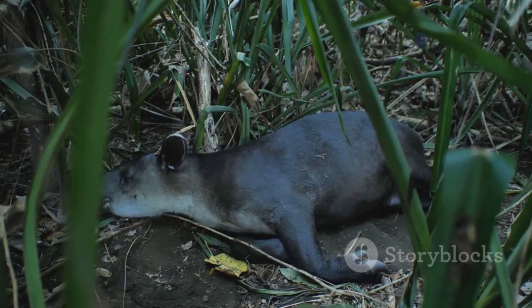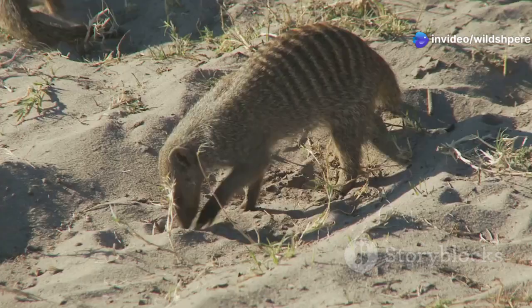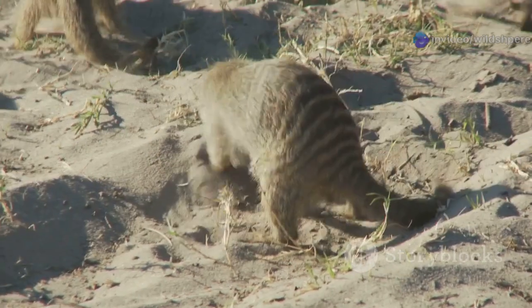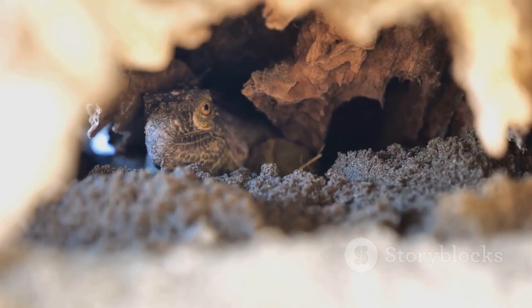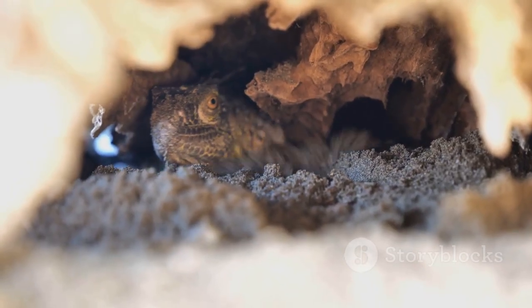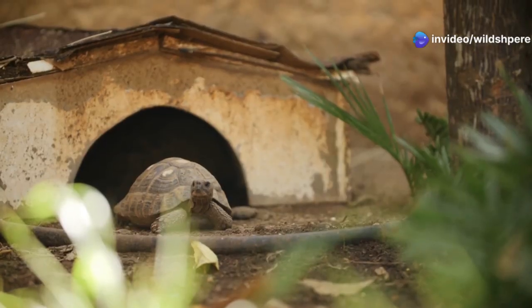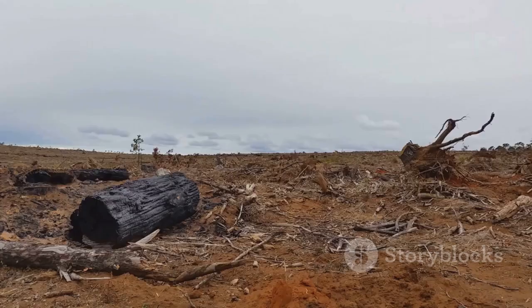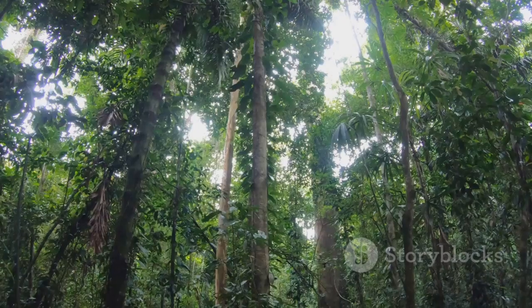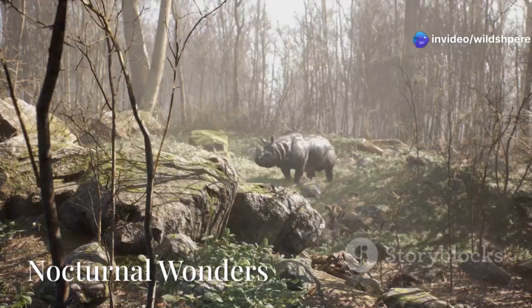Regardless of the specific habitat, pangolins need cover and places to rest during the day. Many species dig burrows for shelter, which can be quite extensive. Some pangolins use hollow trees or dense vegetation, while others might take over burrows dug by other animals. These shelters protect them from predators and the elements, essential for their survival. Habitat loss is a major threat to all pangolin species. Protecting their diverse habitats is crucial for their conservation.